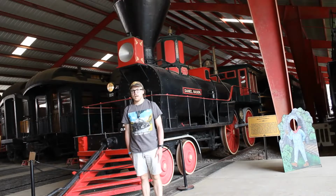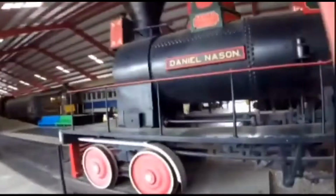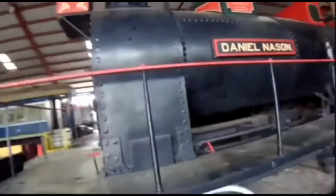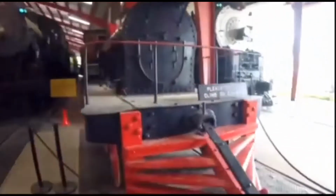What you see right behind me is Boston and Providence 17. Boston and Providence 17 was built by the Boston and Providence Roxbury shops in Roxbury, Massachusetts in 1858 and is a 4-4-0 American-type steam locomotive. Also, the locomotive is named Daniel Nason. The locomotive was originally built for the Boston and Providence Railroad, and this is the original name and number. The locomotive is a design popular prior to the Civil War.